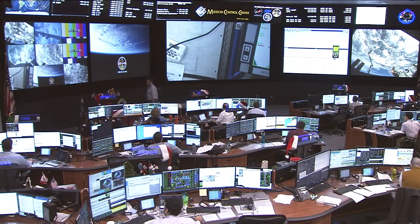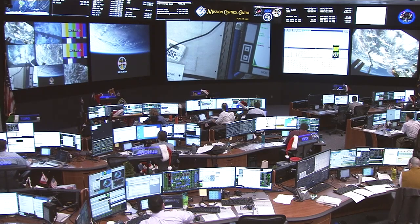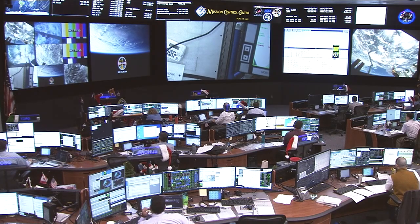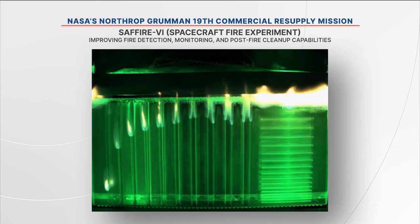After Sapphire concludes in early January, Cygnus will conduct its re-entry burn. This is a planned destructive re-entry into the Earth's atmosphere in which the spacecraft will safely burn up over the Pacific Ocean.